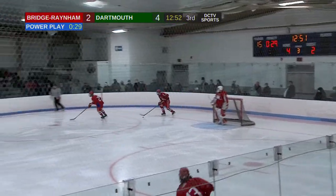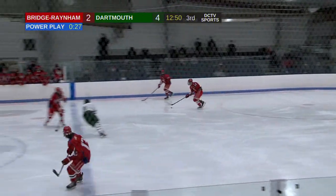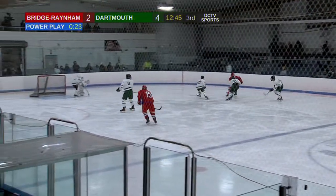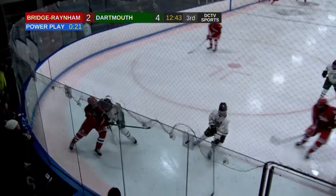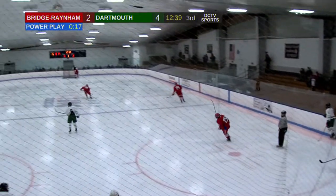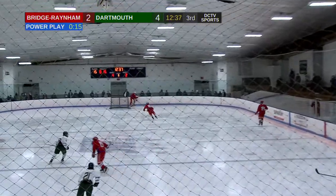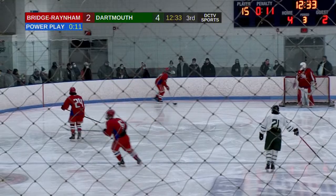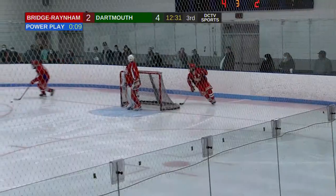We're announcing the game here from the balcony, and the downside is when the puck's at the other end, we can see better from center ice. But when the action is down here, what a great view we have. We have the same view as this camera right here. You can really see plays develop, especially with the power play being down at this end of the arena. 10 seconds left on the Bridgewater-Raynham power play.